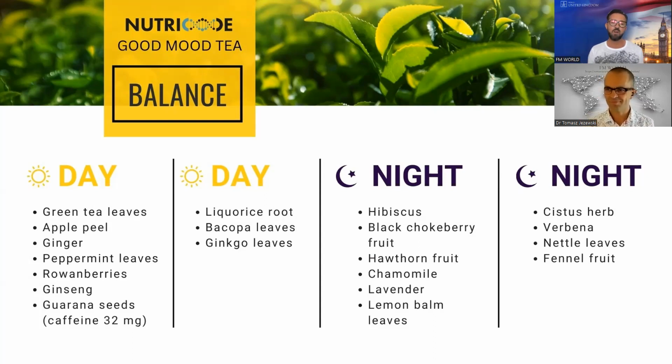Mm-hmm. And it's perfect to drink in the morning or early afternoon if somebody wants to. Yeah, I would advise to drink it before 3 p.m. So the first steep and the resteeping, we should try to drink this blend before 3 p.m. This is my practice.